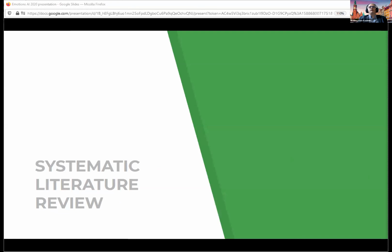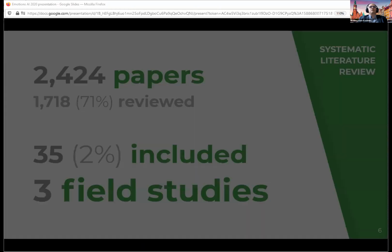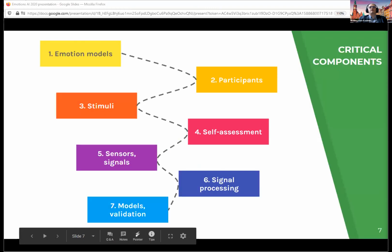So our response to that is a systematic literature review. We look at the literature and ask ourselves a question: can wearables be used to identify emotions in our everyday life? So what does the literature say about this? We analyzed a couple thousand papers, out of which 35 were actually included in our survey, and only 3 of them were field studies, which was very surprising for us.